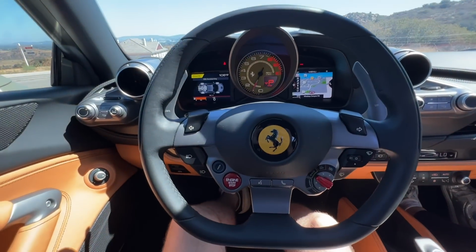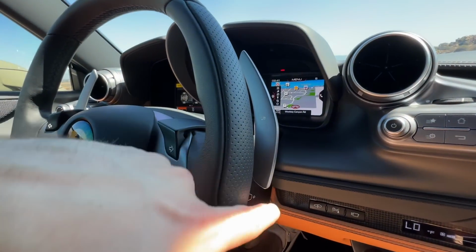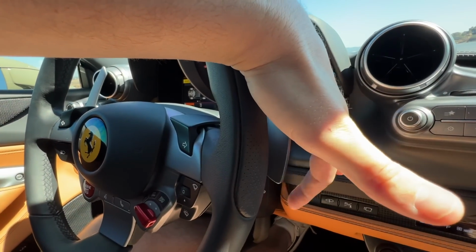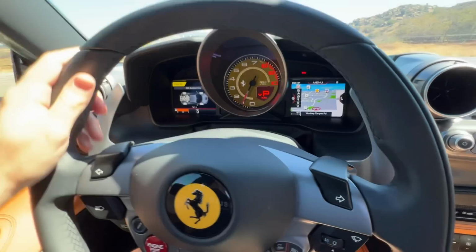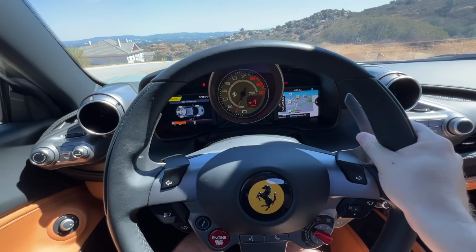It's also got some really nice paddles behind the steering wheel. My only gripe though is I wish it went a little bit lower down, because if you're making a turn, sometimes you reach for the bottom of the paddle and it isn't there. All right, to put the car into first gear, go ahead and pull the right paddle. And off we go. Behind the wheel of the F8 now.